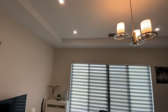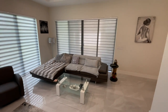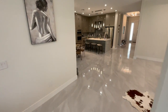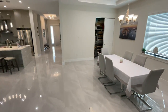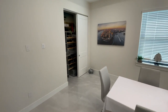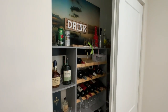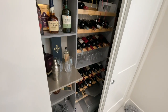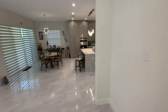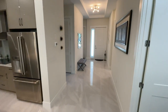So you have 10.5-foot ceilings, recessed lighting throughout, tons of space for families to spread out. It's a 3-3 and it's a large 3-3. You can do a lot of creative things with this space. And as you can see, they have an additional closet space that they've turned into a wine storage. So, very creative. Right. Now, let's go check out the second story.